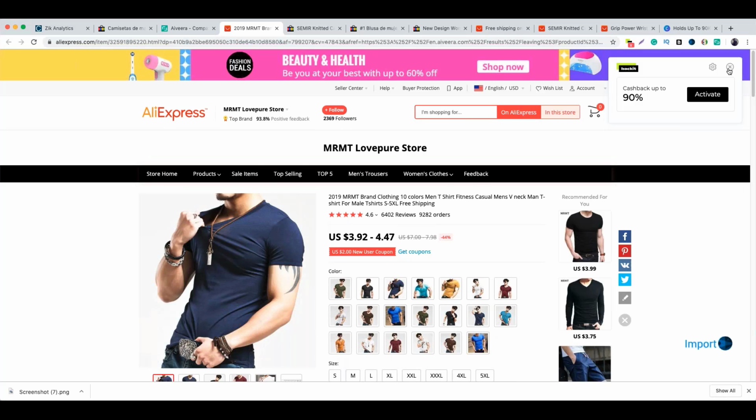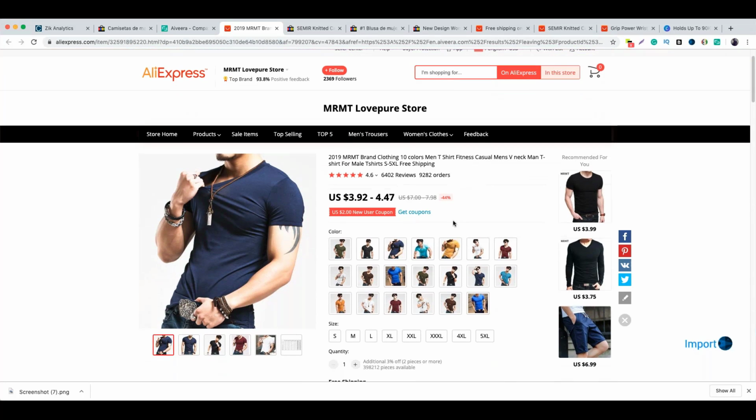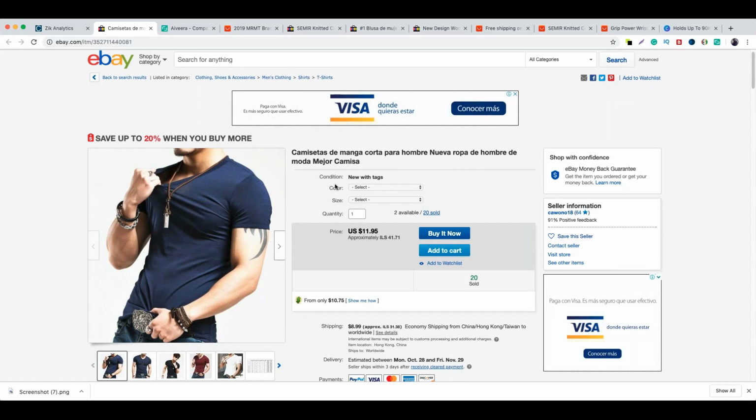Okay, and you see how easy it is to find the product in a matter of seconds. You don't need to go to AliExpress and try to find the best supplier for the same product, because that can take a lot of time. As I said, there are many sellers selling the same products. So with this Chrome extension, you can save yourself so much time and find the main supplier in a matter of seconds. So I want to see first how much he is selling it for.